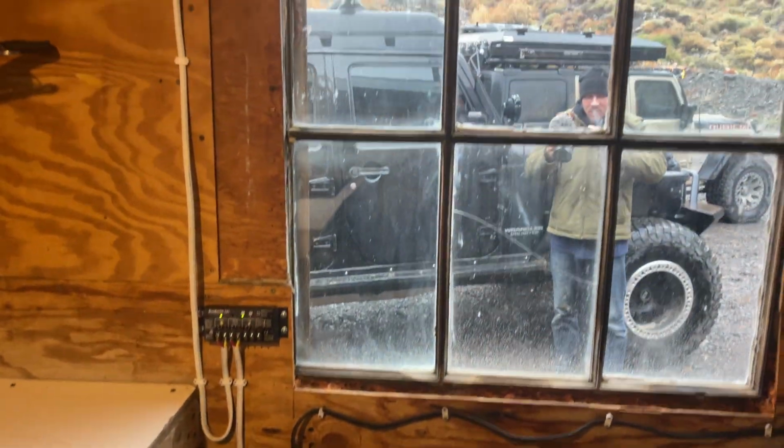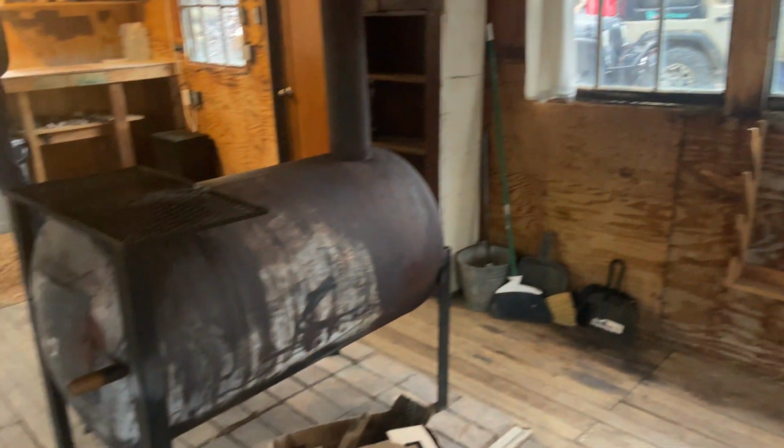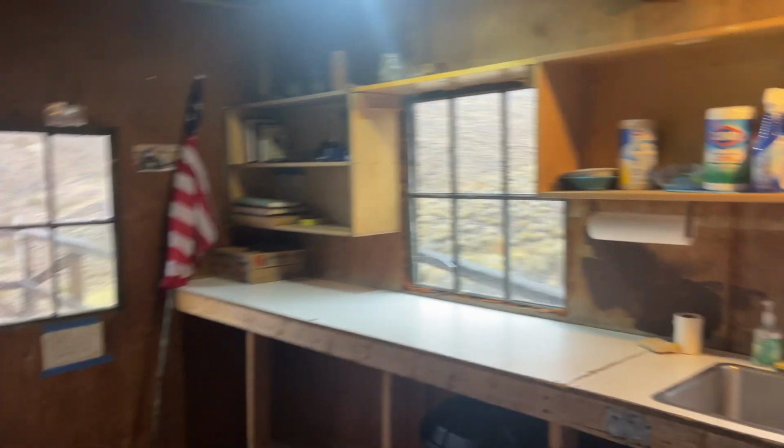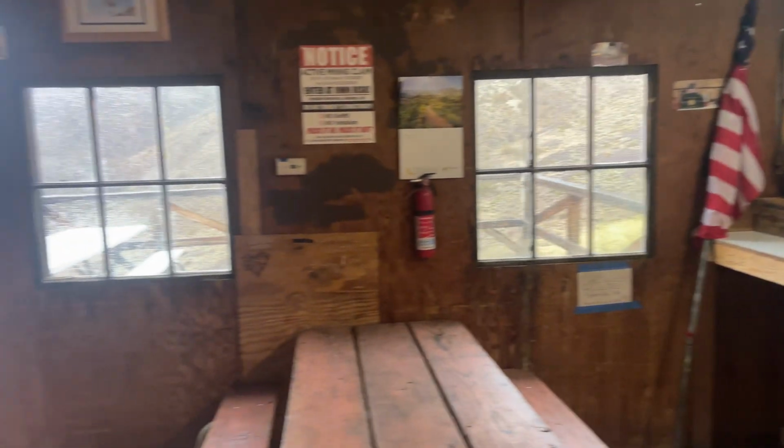This cabin had electrical power from a solar panel, running water, and a very large stove that I'm sure would keep the place plenty warm on a cold night. As always, when you visit or stay at a cabin like this, please leave it better than when you found it.